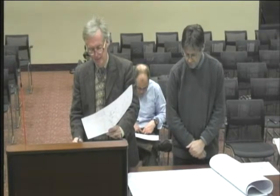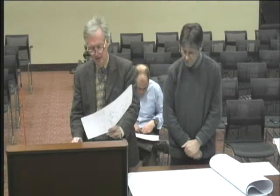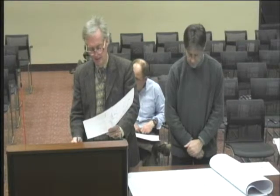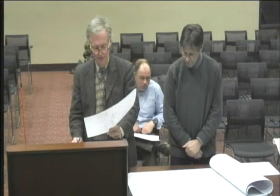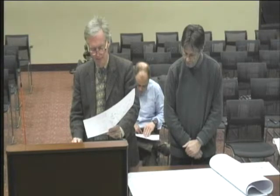But our reading before was we had a total of 32 trees, 12 being large canopy trees necessary to be replaced. And we're replacing 25 large trees, which is really more than twice the number required. And we have 29 small to medium trees, and we're required to put in only 20.